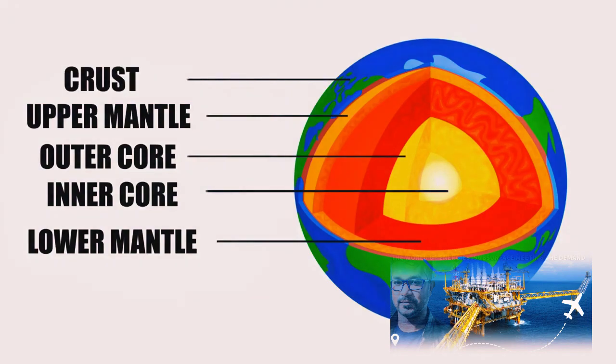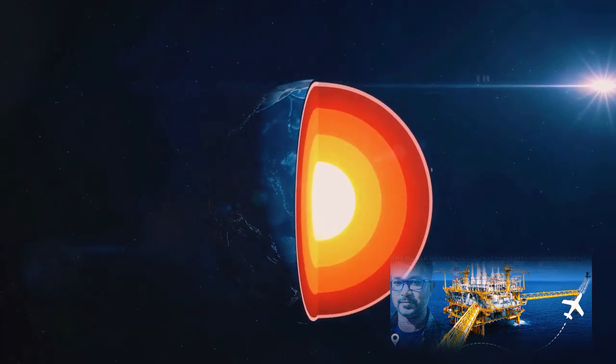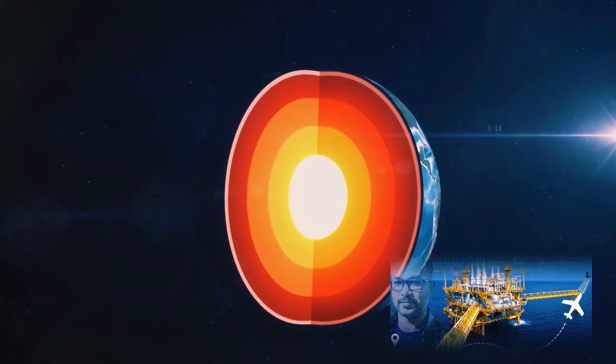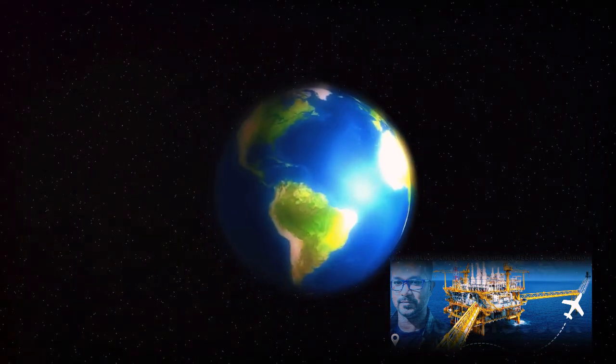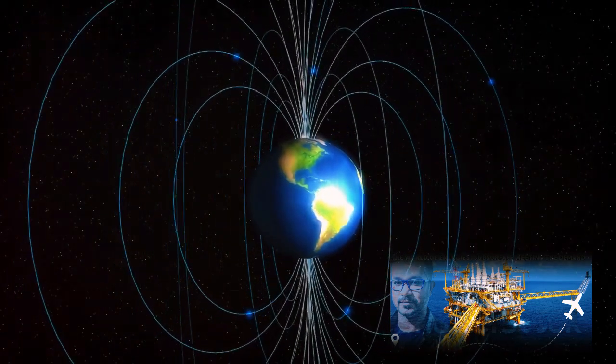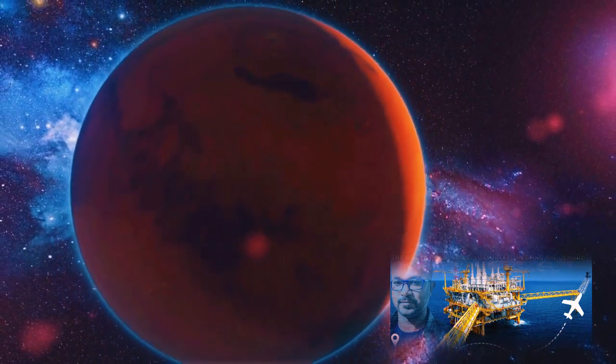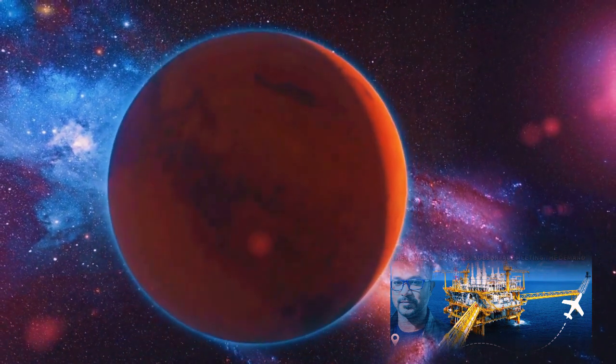The crust is just the beginning. Deeper still, we find the mantle and core. With every layer, we unravel more of Mars' geological history, a testament to the planet's dynamic past and possibly its potential for future exploration. Venturing deeper into Mars, we encounter the mantle and core.